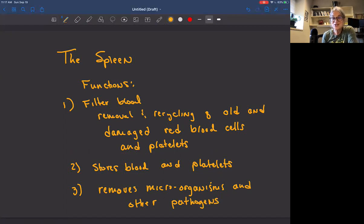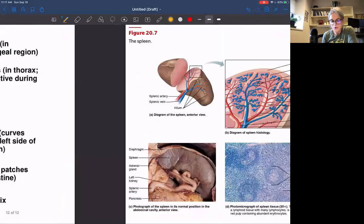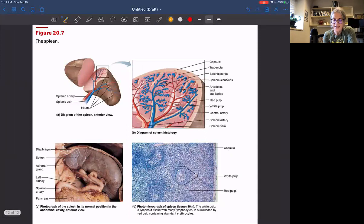If we look at the structure of the spleen in a little bit more detail, you'll notice that it actually has a very thin capsule. This is connective tissue, and this actually makes this organ, interestingly, very fragile. And so if a person is in a car accident, for example, they can damage their spleen.